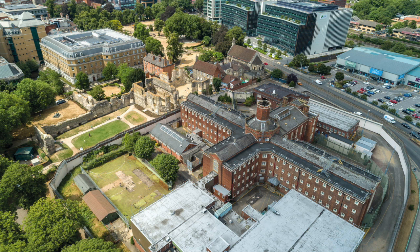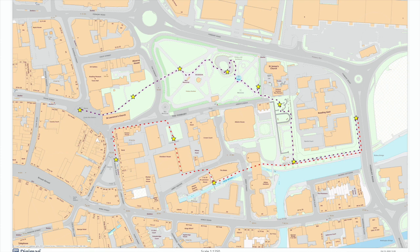Here's a map showing the route we will follow, taking us from the Town Hall Square, through St Lawrence's Churchyard, the Forbury Gardens, the Abbey Ruins and around the prison. Then back along the Holy Brook, through Forbury Square to Market Place.